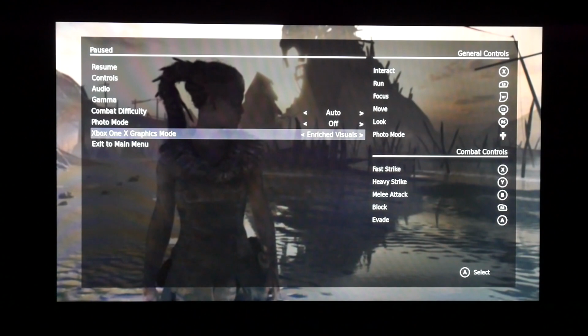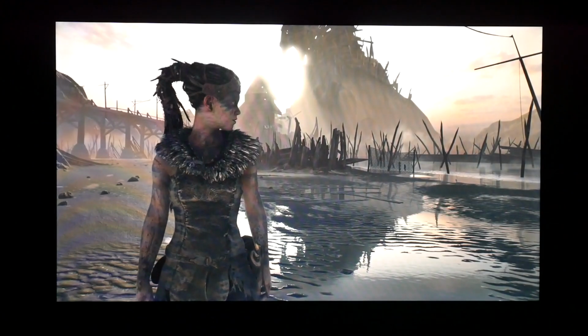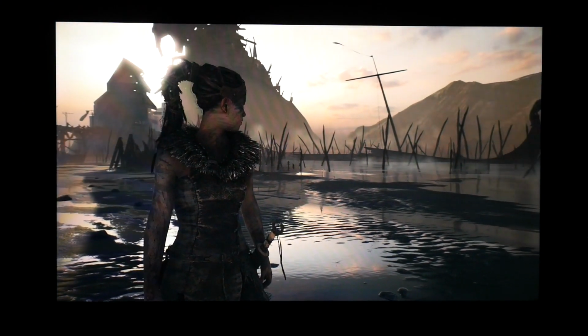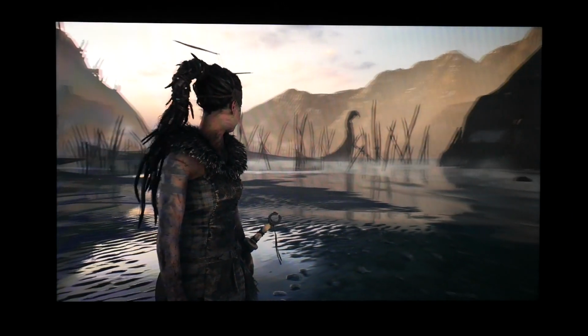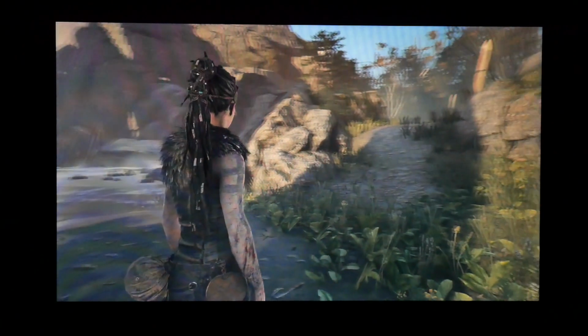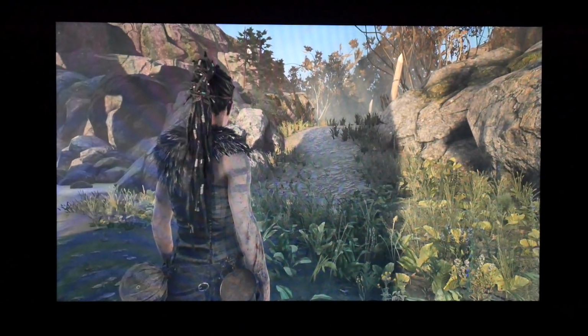All right. So when these games are being made, game developers have to decide if they're going to prioritize the visuals or if they're going to prioritize the performance. So in this game, if you go for enriched visuals, it will look stunning. I'm just slow panning, but all of the textures, everything just looks stunning. And that's at the cost of the frame rate. So I'm just going to do some panning shots.